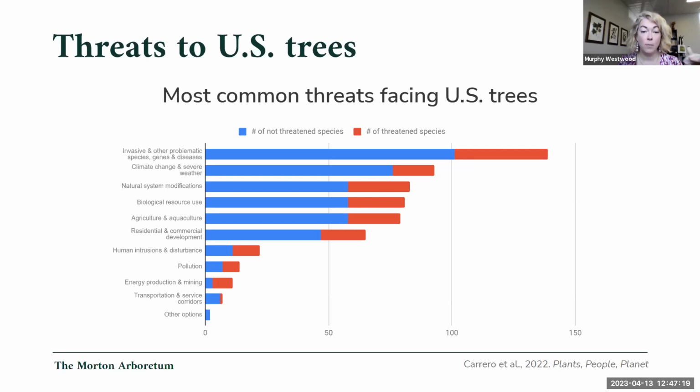Up at the top, the most common threat to both our threatened and not threatened species are invasive and other problematic species, genes, and diseases. So this may be emerald ash borer influencing our ash trees, or the hemlock woolly adelgid, or the chestnut blight. Those sorts of pests, diseases, and fungal issues are influencing the health and the ability of our native trees to grow and regenerate.